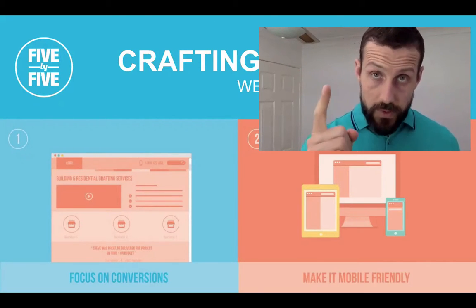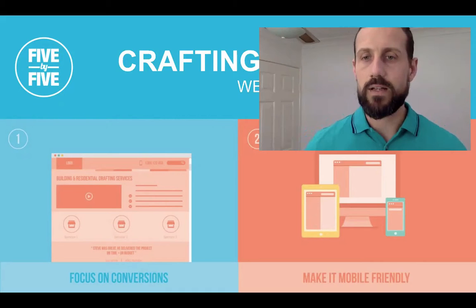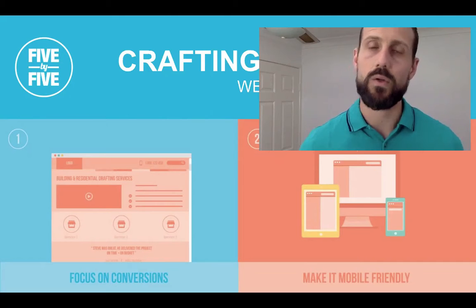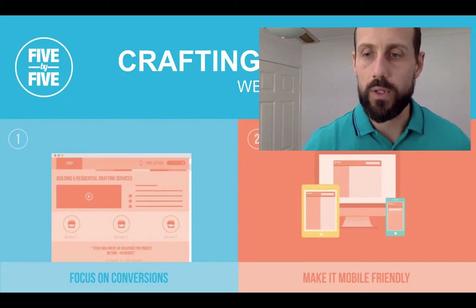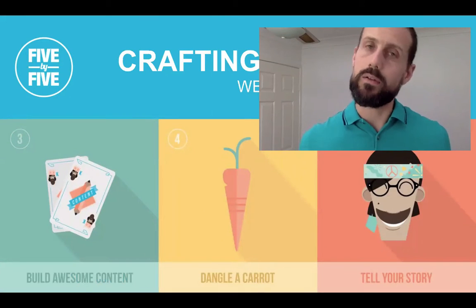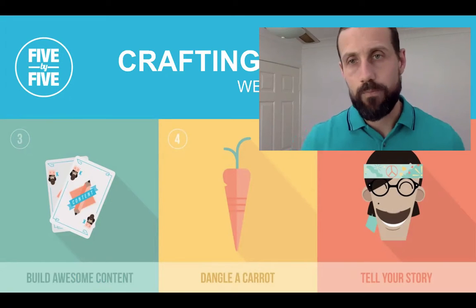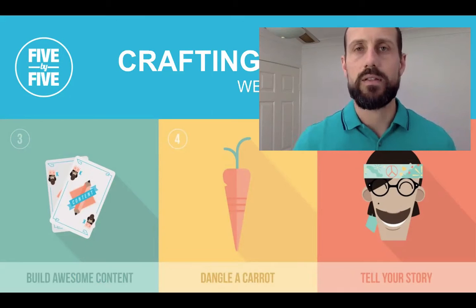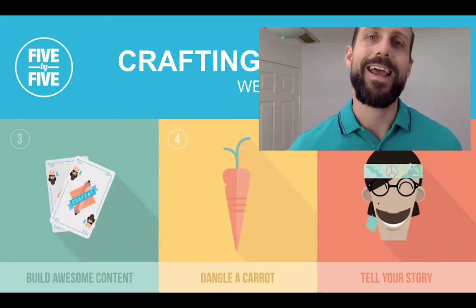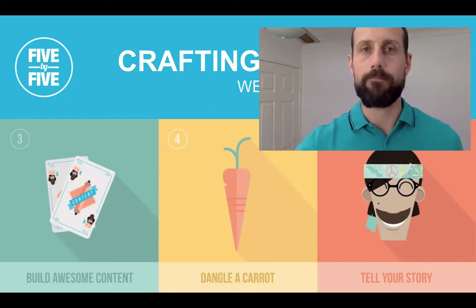So the first key step is focusing on conversions. Second step, making it mobile friendly. We live in this age of mobile devices, and we need to make sure that our sites are working really well on all these mobile devices. Step 3 is building awesome content. So that's sort of going to what I just touched on before. Step 4 is dangling a carrot. And then step 5 is telling your story. Why do you do what you do? And telling that in a leverage fashion. So I'll go into a bit more detail about that. So they're the 5 key steps. That's what we're going to cover today.